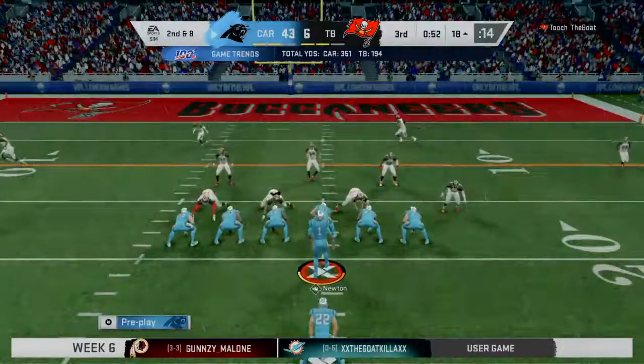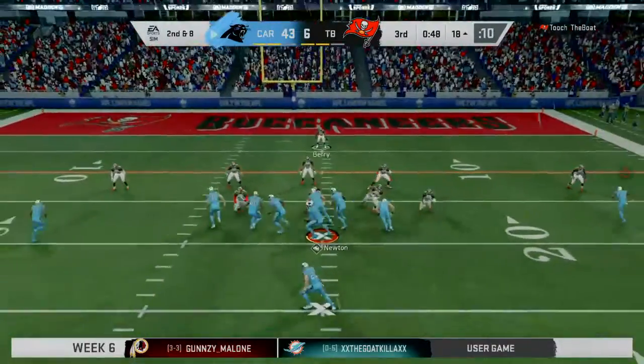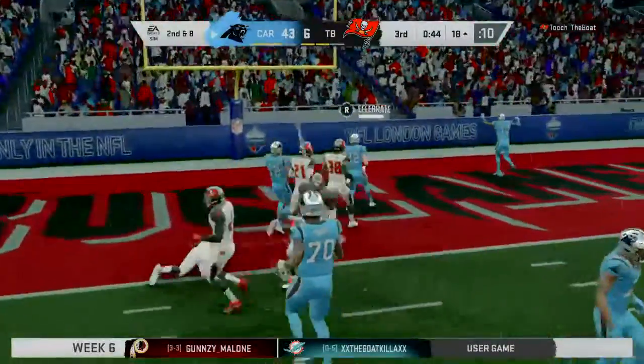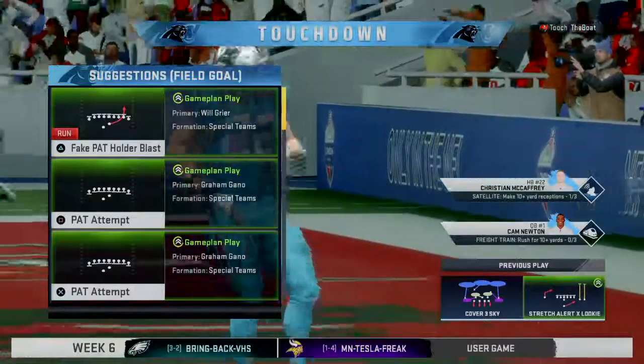Ready. Set 180. They stay on the ground. McCaffrey again. McCaffrey with a first down and more, and he'll take this into the end zone. Touchdown, Carolina.